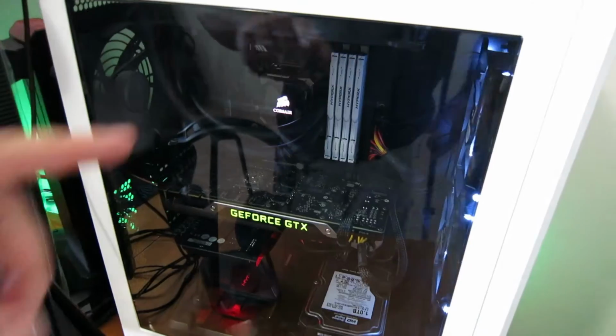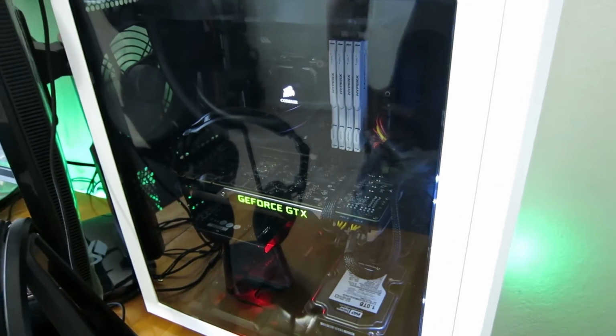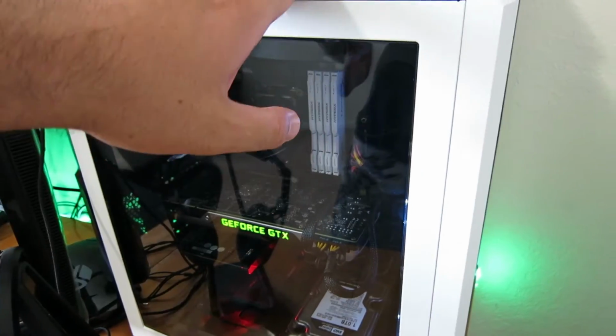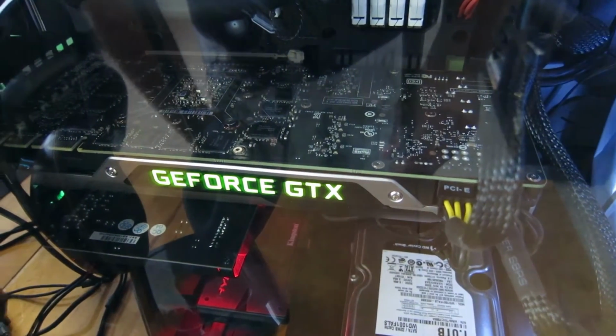As you can see in here, we've got the white HyperX Fury RAM kit. It's 16 gigabytes of 1866 RAM. I don't remember the CAS latency, but that's really nice white heat sinks that match with the case. I really like that. And then if we take a peek in here, you can see the GeForce GTX Titan Black.